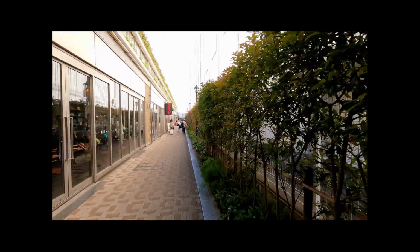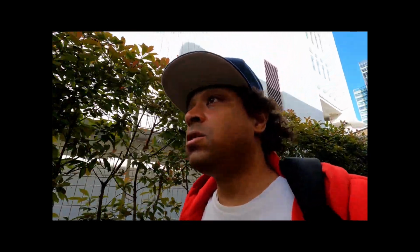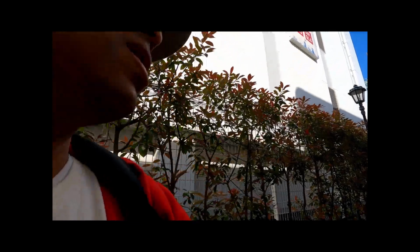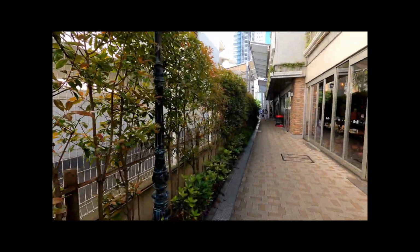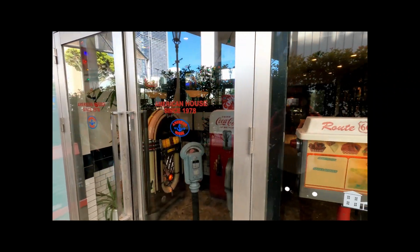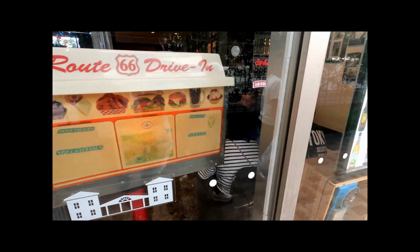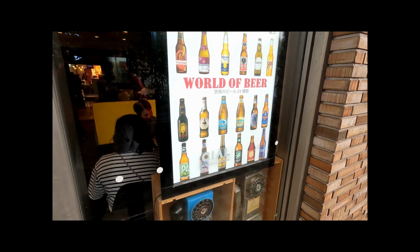There's this burger place over here. I'm about to check this burger place out. This has been on my list to do for a while. I've walked past here a couple of times and it looks good. So I need to step in here and find out what this is about. I think it's back this way. So this is called American House since 1978. Looks like they got them burgers in here, so I'm going in.